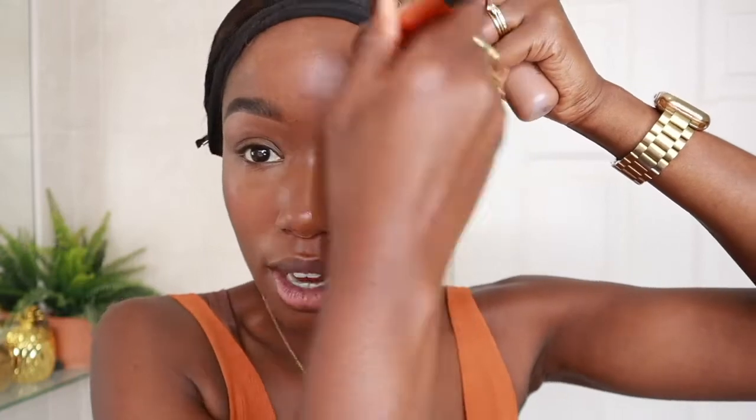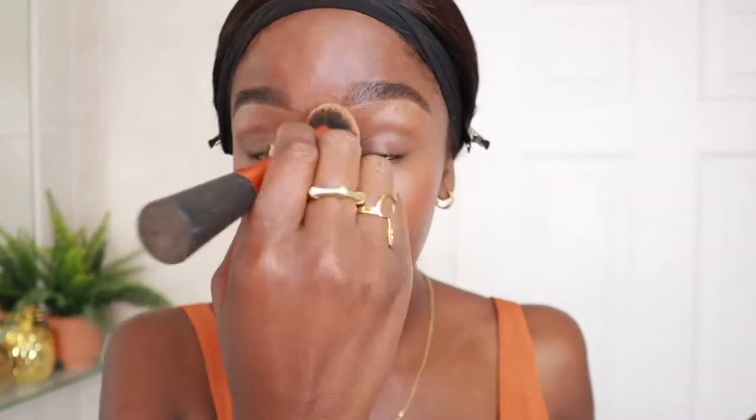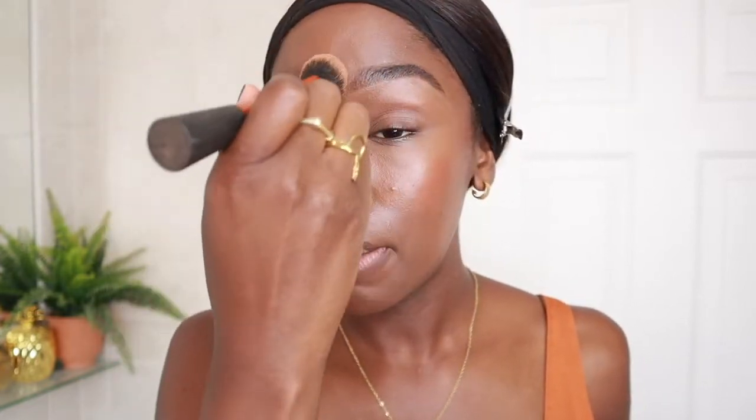But look how much I'm using. It's like a tiny amount because I just think, especially in the sun and in the heat, less is more. So I still want my skin to be able to breathe. I don't want to feel like I'm under all of this makeup in the heat. So I just find less is more, and you don't need to be applying loads and loads of makeup to get a flawless finish. Now that I've blended that out, I'm now going to go in with my second concealer.